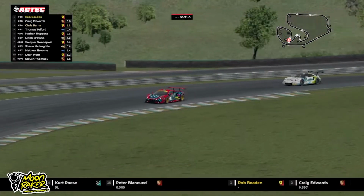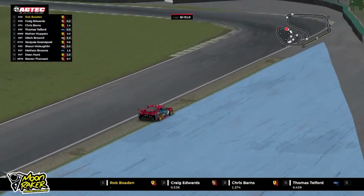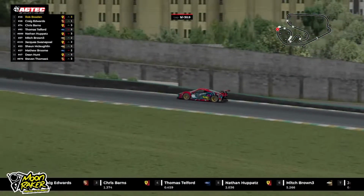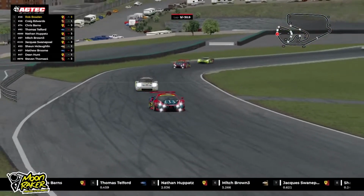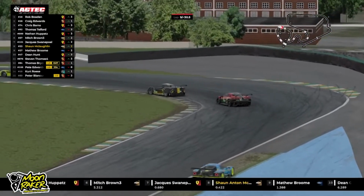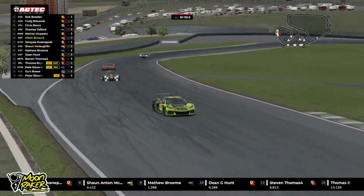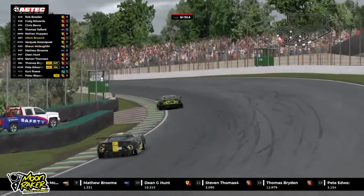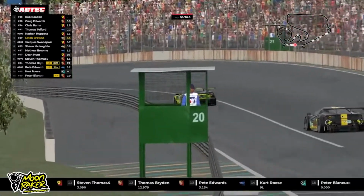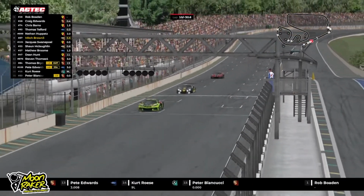Go back to the battle for the lead. Craig Edwards just not quite within reach of Rob here. Rob really, really thrives in this Ferrari. He does such a good job in that car. But these three are very close as well. Mitch Brown has been sitting pretty for a little bit, so got to be a little bit careful. He was a little bit off the pace on that last lap, went 1.2 slower than Jack behind him, so he's got to be careful. They're coming for him.